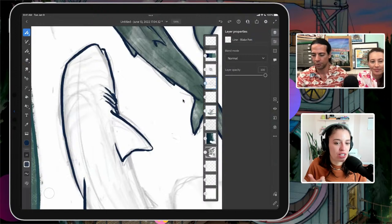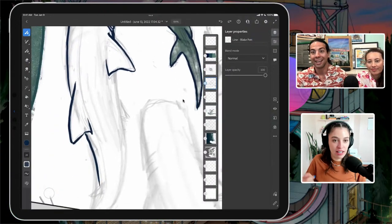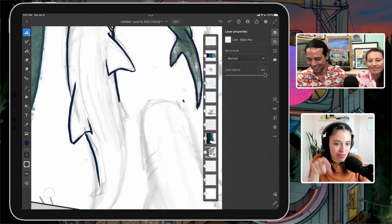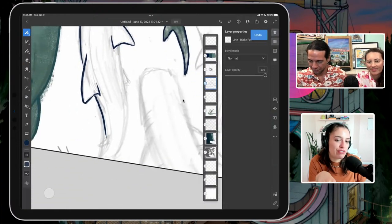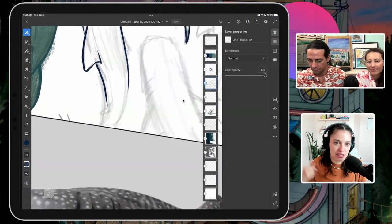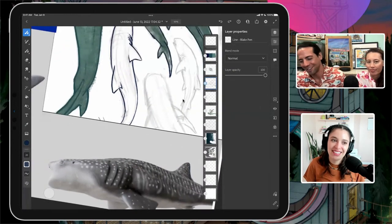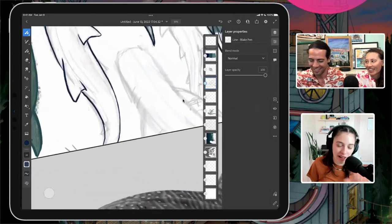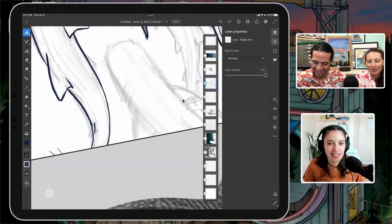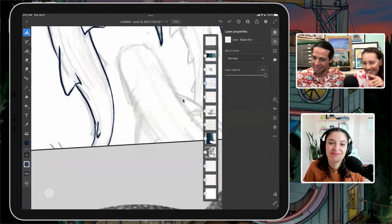I've never actually used lock transparency. I am more of a clipping mask kind of girl. But that one is simpler, I feel like, and a little bit cleaner. Sometimes a clipping mask file gets a little bit outrageous after. Yeah, you get a lot more in the file. You need to be more organized. So choose your battles. Files can get so out of control if you don't label your layers, and then you have folders, and then, oh my gosh.